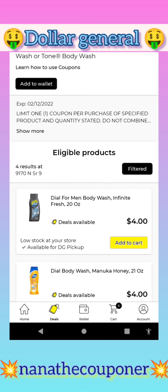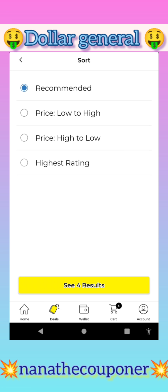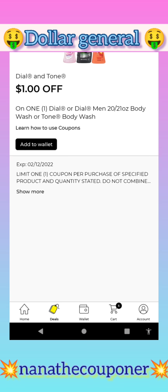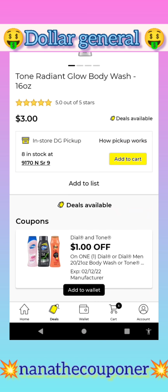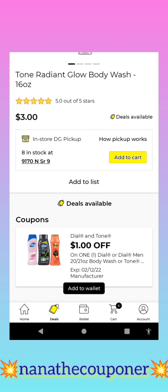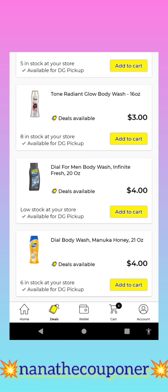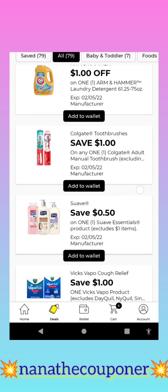I don't see the dollar one. I don't know why mine don't filter right. Low to high. 3. Still giving us the $3 one. Which, it's going to make it $2. But we can always go and scan it. I just don't have a barcode. Just don't have the barcode.